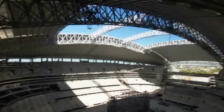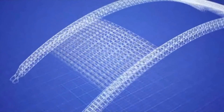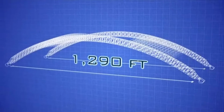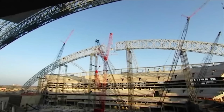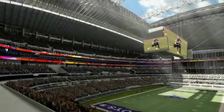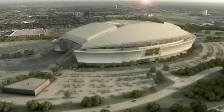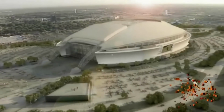And for the first time, the weight of the entire stadium will rest on the two largest interior structural arches on the planet, giving up to 100,000 fans perfect views, and forever changing how we build our football temples.